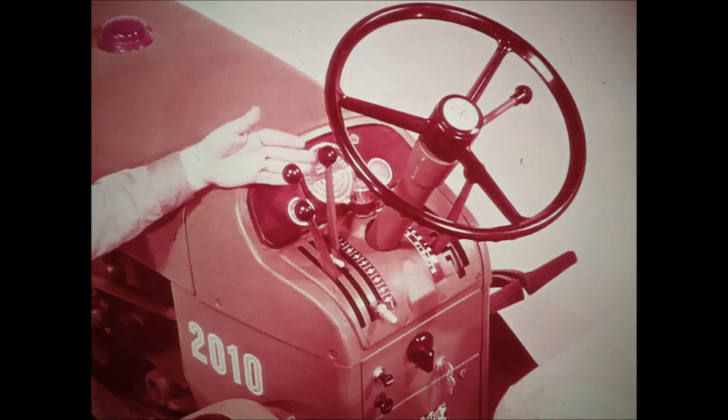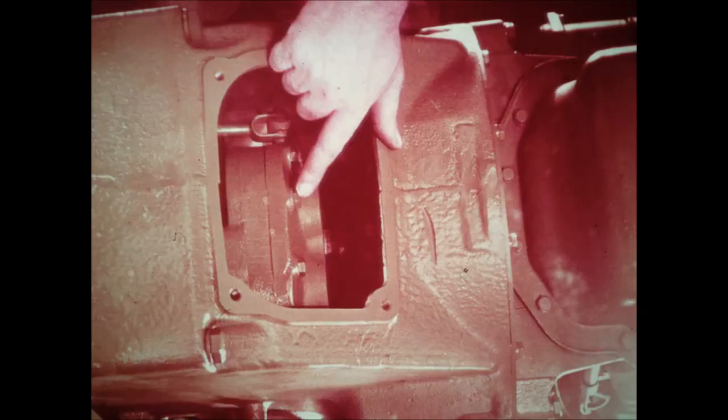Another important feature of the new generation of earning power is the new big-capacity hydraulic system. With dash-mounted controls, this system offers you equipment control through 1, 2, or 3 independent hydraulic circuits. You have single rock shaft, dual rock shaft, and remote cylinder control. This gear-type pump provides live hydraulic force for fast operation of all hydraulic functions. An abundant reserve of oil supplies both the transmission and the hydraulic system.